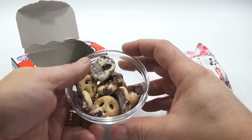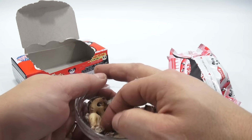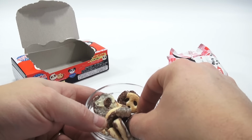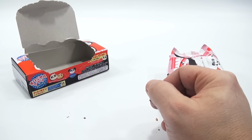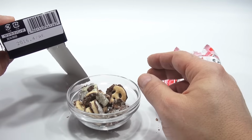Well, my panda faces don't look too hot, do they? It looks like something melted at some point. Maybe it happened in the store. Let me just smell it. Smells fine. I didn't see any issues with the date, 2016 April.